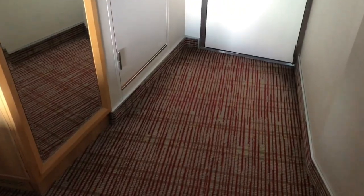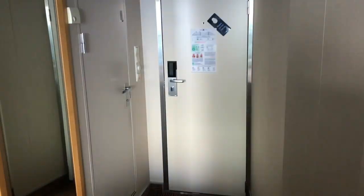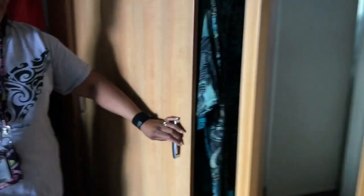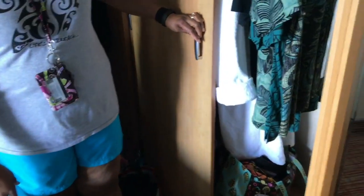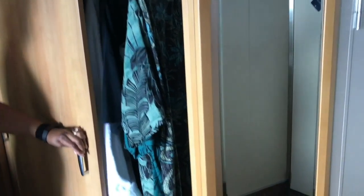All right, leaving the bathroom, back out in the hall. The hall actually starts narrow and gets wider as you come out, so it doesn't feel as claustrophobic as some rooms do. Not bad. You've got the closets, there they are. It's a little on the small side compared to some ships, but you have a little more space between the closet and the bed than you do on some other cruise lines. So it's a little more comfortable, and that works.